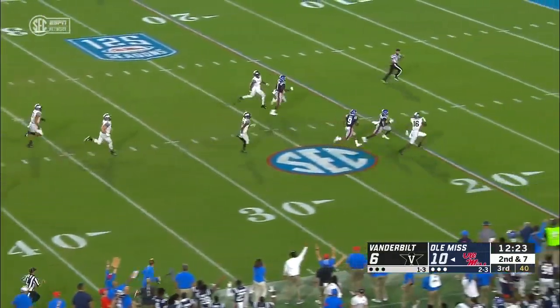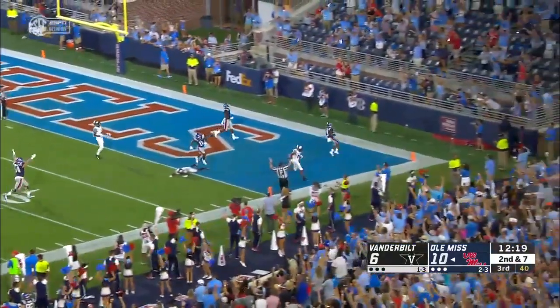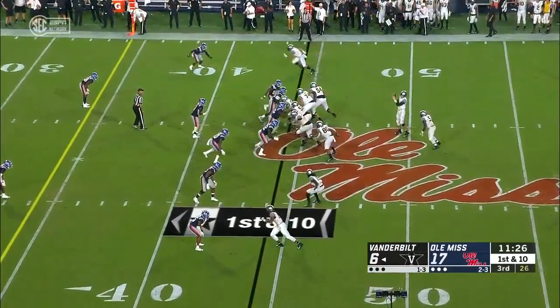He turned down Major League Baseball to come to Oxford. And it has paid off. A touchdown run of 78 yards. As the third quarter ticks away.